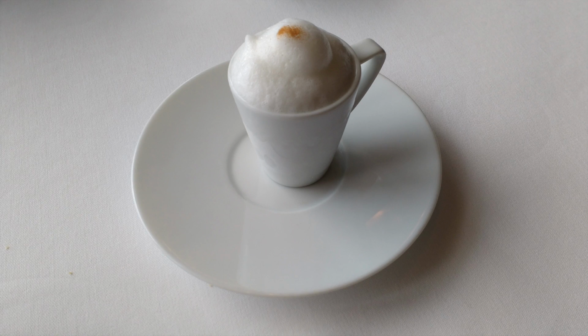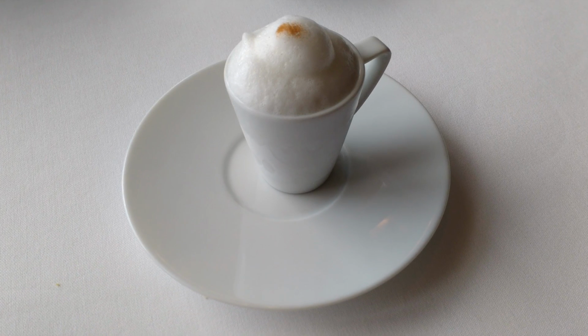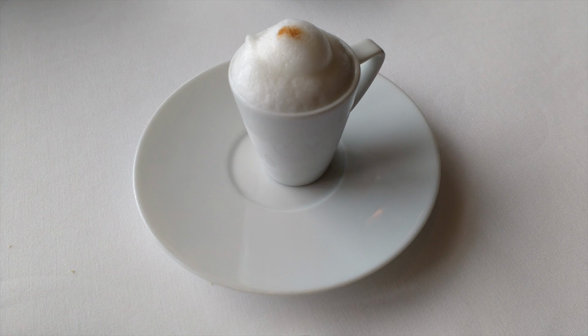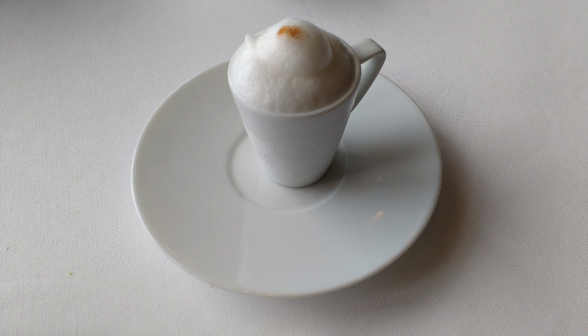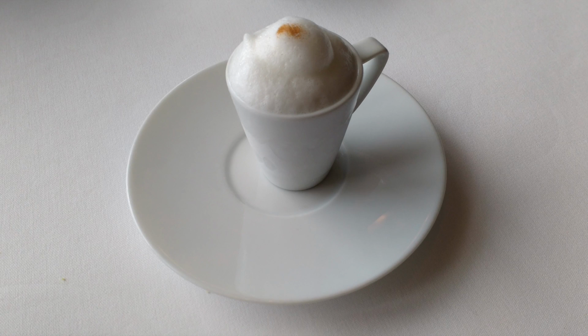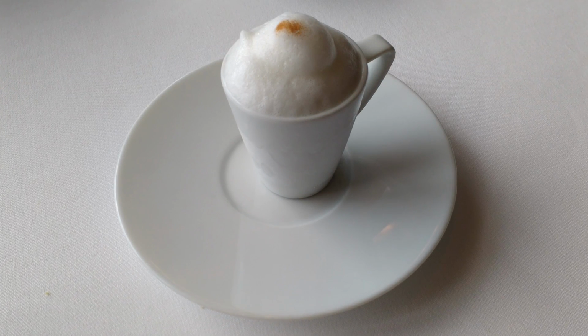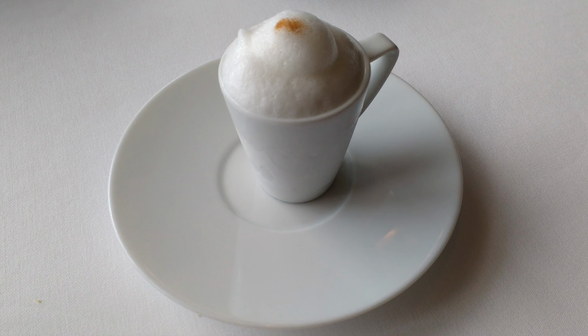A highlight of the desserts was the frozen cafe latte. Looks like a cafe latte with foam and cream on top. However, the foam is foam, but underneath is frozen cafe latte ice cream. It was very well balanced, looked beautiful, tasted great.